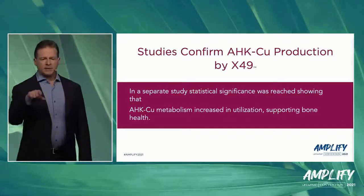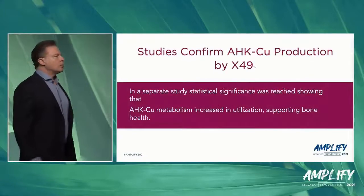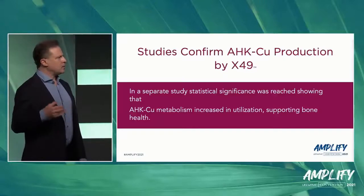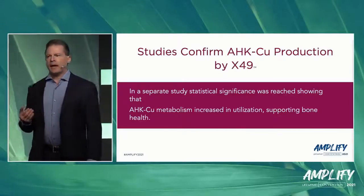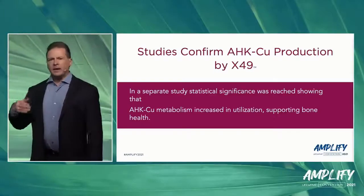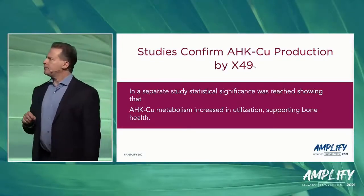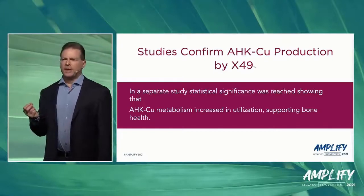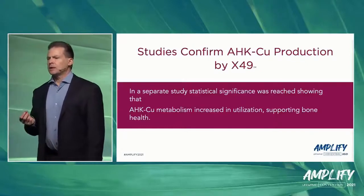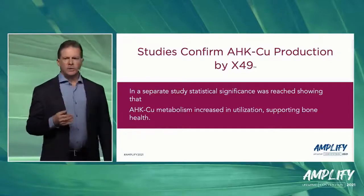So we had a separate study, and I think I actually already covered this, so, oh, no, I didn't. Sorry. Now, this is something we are not going to make a claim about, but we do have evidence that it's occurring, and we've done one clinical study, and we're going to be doing another. But the biochemistry showed up in the early days of us looking at this, that X49, AHK, would induce osteogenesis, so formation of new bone cells. So X49 may increase bone density.